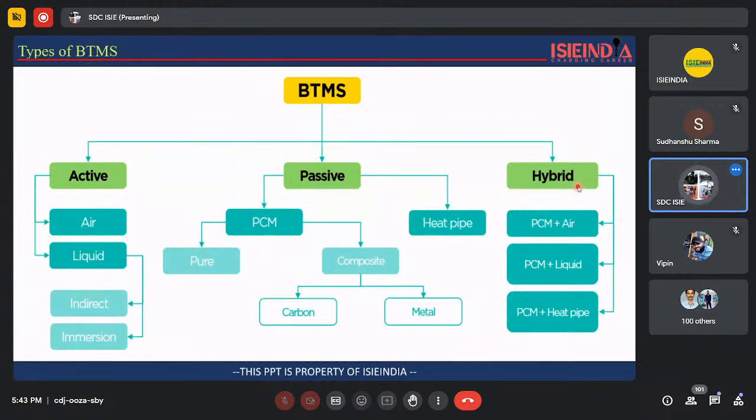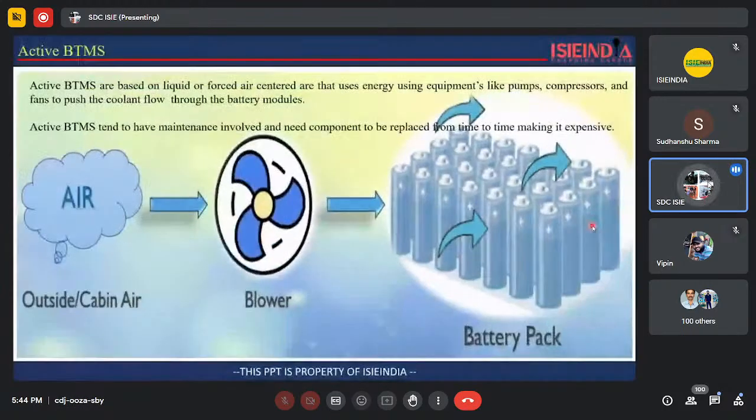Hybrid is one of the best, because it is a combination of active plus passive, so it is more efficient and reliable as per the configuration and performance, or you can say it is four times more useful than the active and passive ones. But still they are very costly. So some companies are adopting that, and some companies are working on how to make that system at a lower budget. So we'll start with the active BTMS.